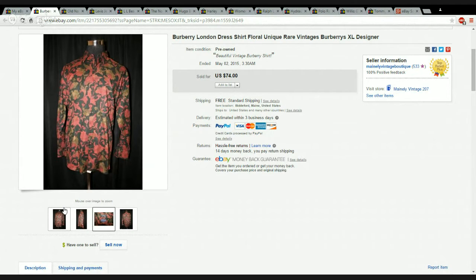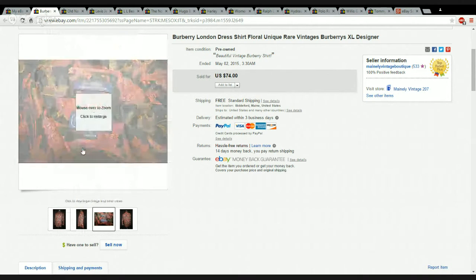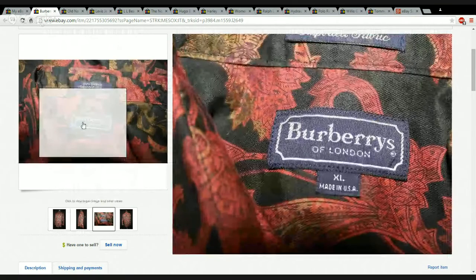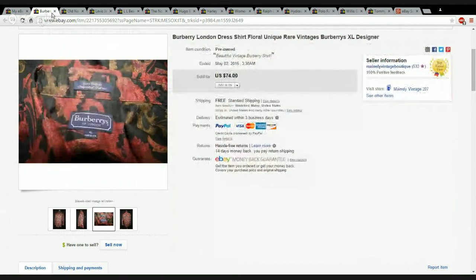And I was sitting on this shirt for I think $79 for 6-7 months. So it just goes to show you the power of good pictures. So be on the lookout for this brand. It's obviously very expensive, very, very high name brand. Burberry, look for the S. Burberry gives it a little bit of age.